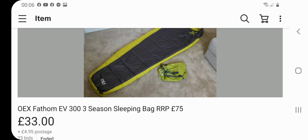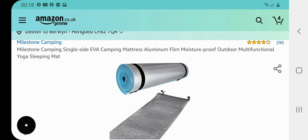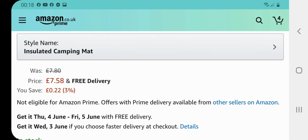Again, check the for sale sites. Many will have bought these and just used them once for something like a Duke of Edinburgh, so there's always bargains to be had. Underneath your sleeping bag, you should think about adding a roll mat or an inflatable mat. This will keep you warm and also help you get a comfier night's sleep. Again, it is a case of you get what you pay for.